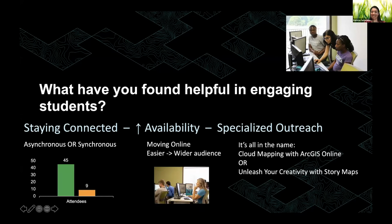So one question for you while we make the transition. What did you do or have to do to make ArcGIS accessible and ADA compliant when making these transitions? Particularly, was there anything you needed to do for visually impaired students?